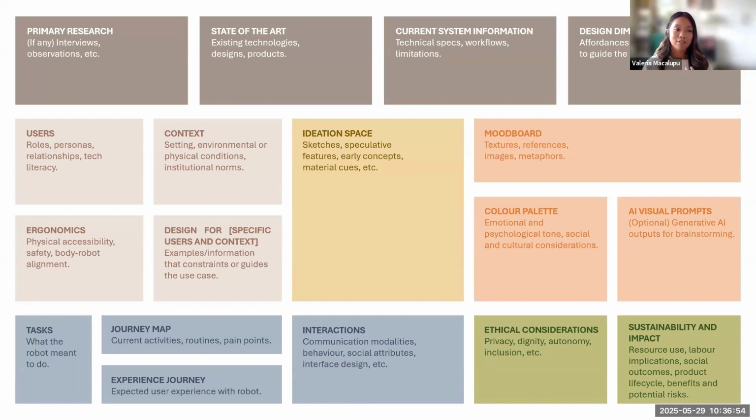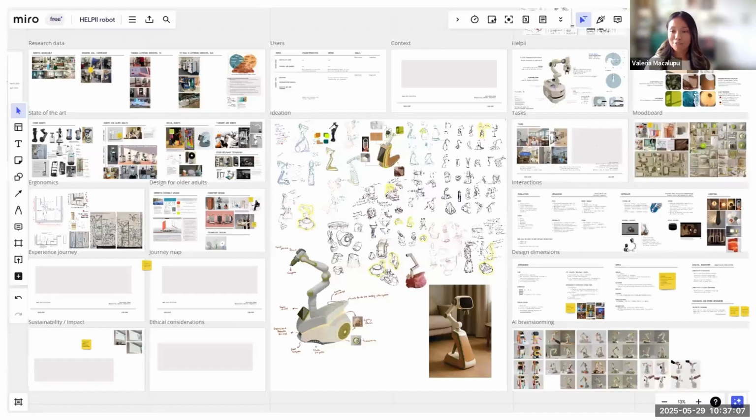Whenever you're using the methods that I mentioned in this presentation or others, just consider these components in this canvas to inform and guide your research. And what it might look like filled up is something like this, which is how we developed the Helpy robot, the social service robot for aged care.